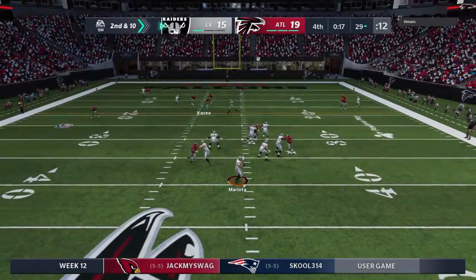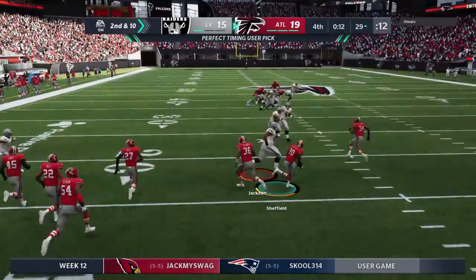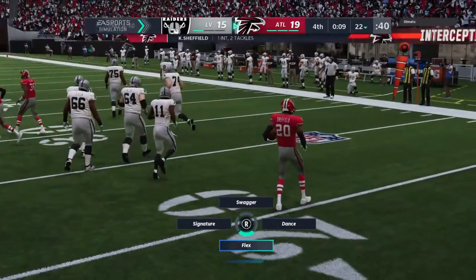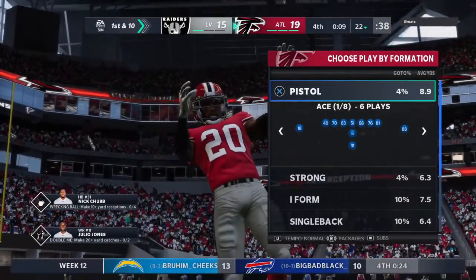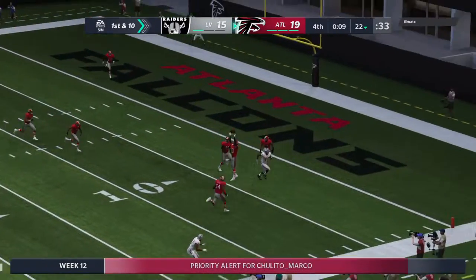He's back to throw. And, oh, a crusher there as it's intercepted. Picked off inside the 10. And this one will be brought back to the 22. Intercepted. The Falcons take over 1st and 10 at their own 22-yard line.